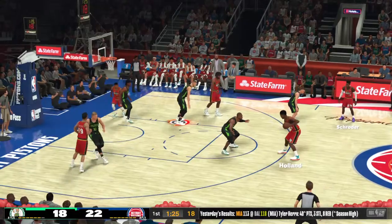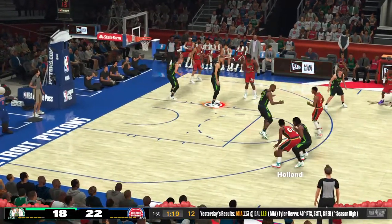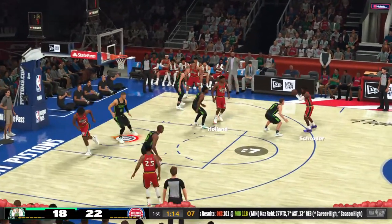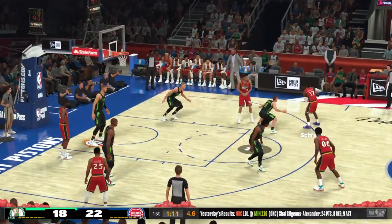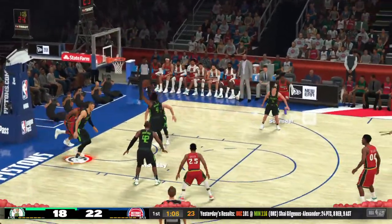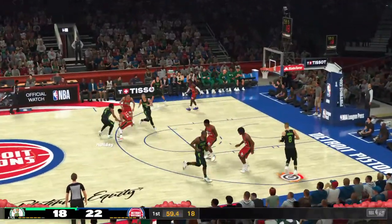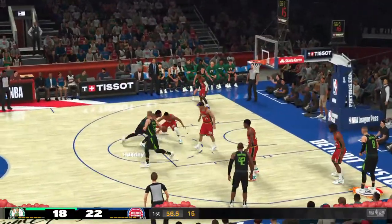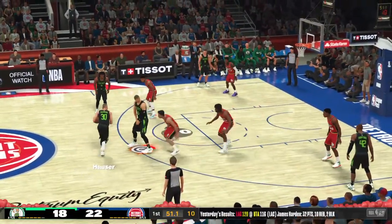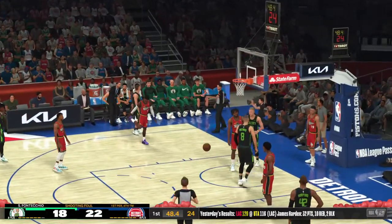Pass to Howard. 1:15 left in the first quarter. Schroeder, right side. Rebounded by the Celtics. And already they've staked out a noticeable advantage in terms of aggression and controlling the backboard. Here's Hauser. He picked up 12 points in their last win against San Antonio.